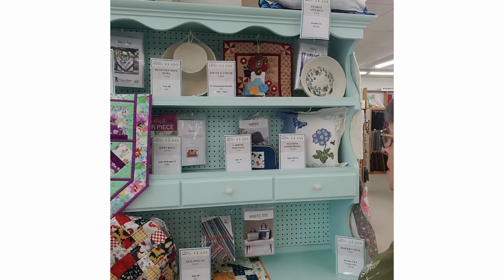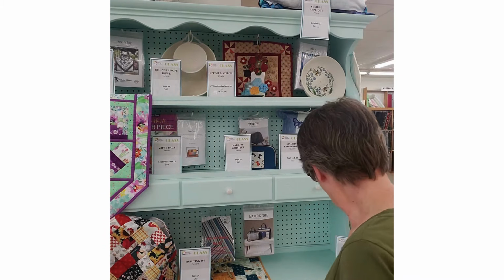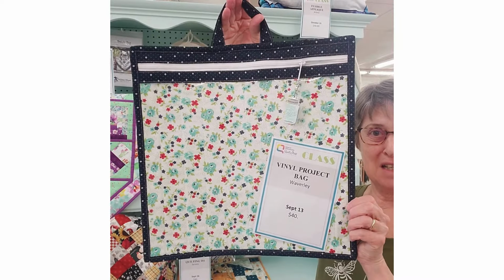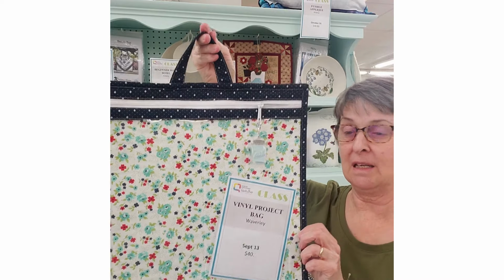Vinyl project bag. I'm just looking around to see if I see it. The vinyl project bag is a really cool bag that has a vinyl front on it, so you can see whatever project you're popping inside, and it's a really nice bag for carrying your squares or your supplies to class, anything like that. I've been shown it. There is the vinyl project bag, so you can see it's a great size and shape and very, very easy to make.